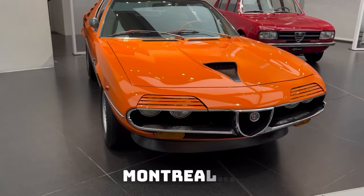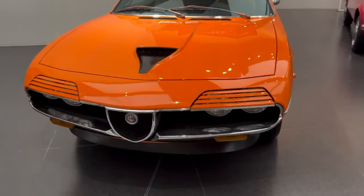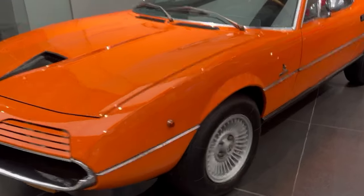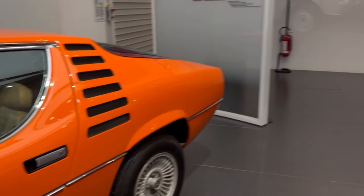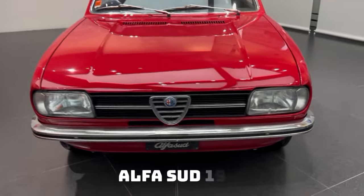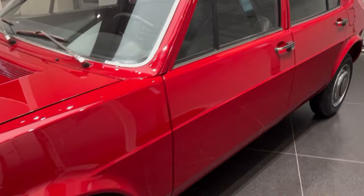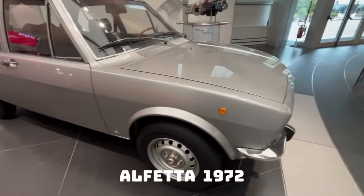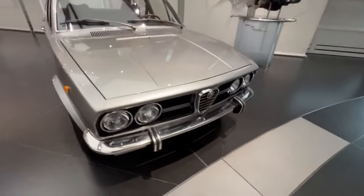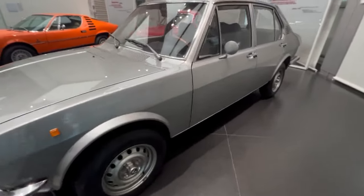And then we move on and we start with the Alfa Romeo Montreal in a beautiful Gunston orange. And then we have the Alfa Sud, and this is probably one of the most successful vehicles for Alfa Romeo. Alfa Romeo Sud 1971. And then we have the Alfetta 1972, and this is with the gearbox in the rear. That was a really revolutionary technology at the time, providing the car far better road holding.